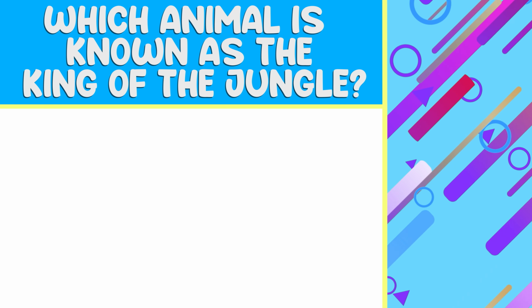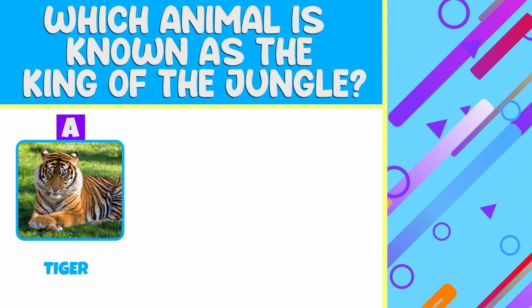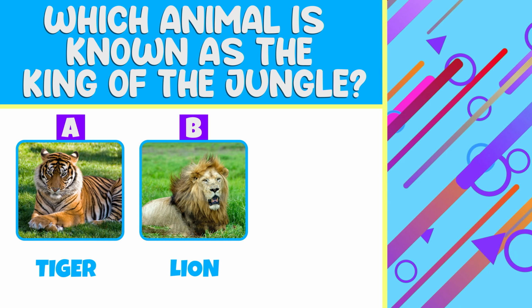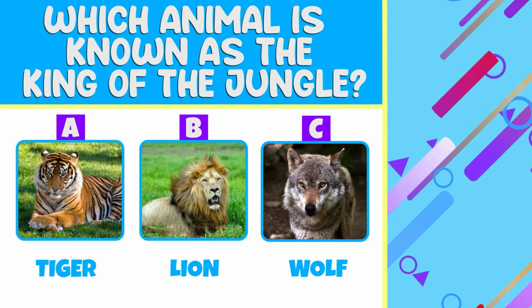Which animal is known as the king of the jungle? Is it option A, tiger? Option B, lion? Or option C, wolf?